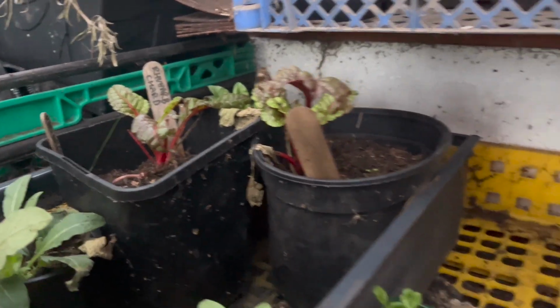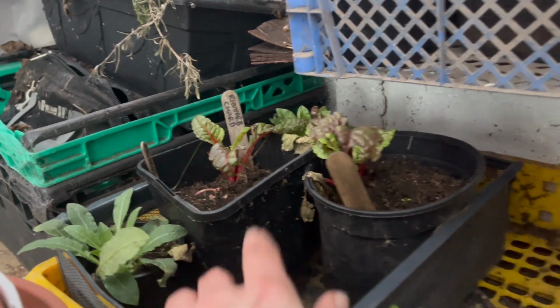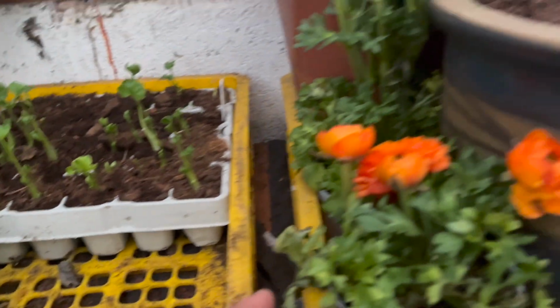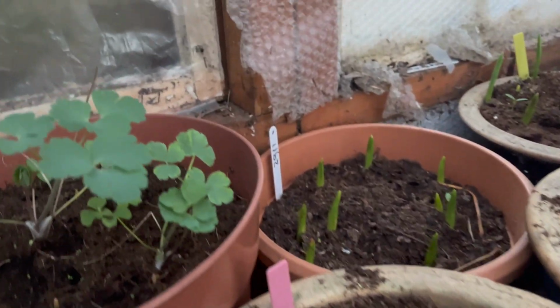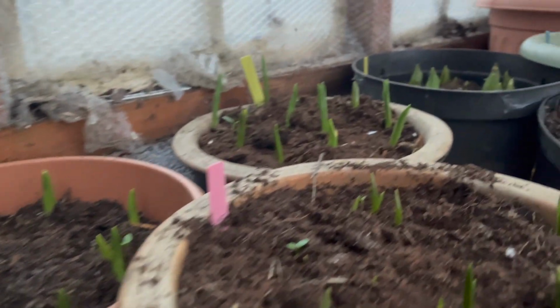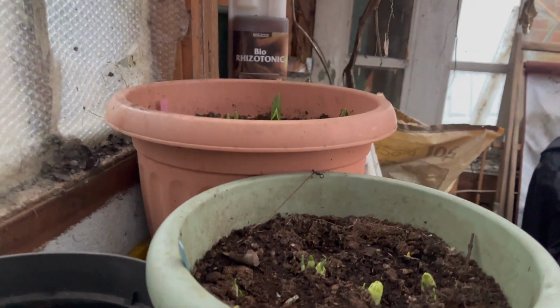So whilst we are in my greenhouse, I can show you some of the little things that are popping up. I've got my evening primrose, my chard, ranunculus is starting to come through. I've got all of my tulips, some aquilegia, columbine. Then I've got all of these tulips that I planted up in my January spring planting video. These are all starting to come through now.